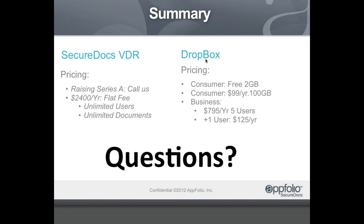Okay. So I guess the answer is you potentially and very likely need both. This is not an either or. It's which would be more appropriate for which documents. Yes, absolutely.